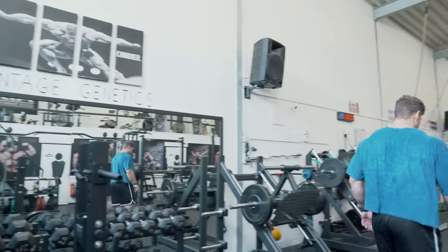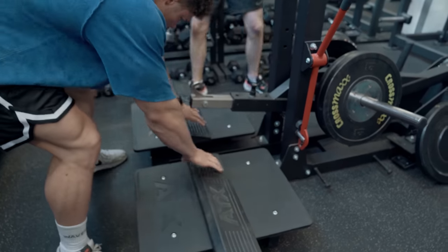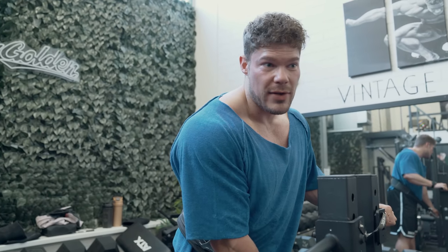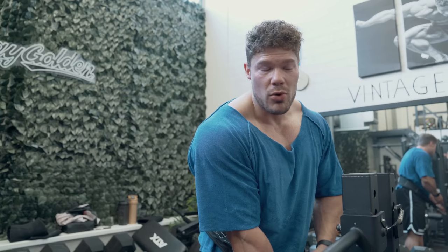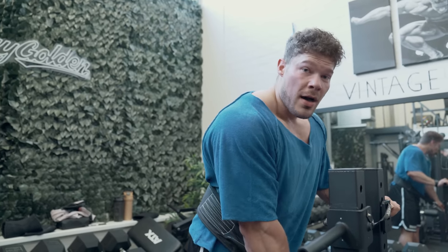The stance should be a little wider than shoulder width if you wanna target the glutes a bit more. Because in my opinion, if you look at the anatomy, a very close stance targets the quads a bit more, a little wider allows you to drive a bit more with the glutes. So that's what I'm gonna do.